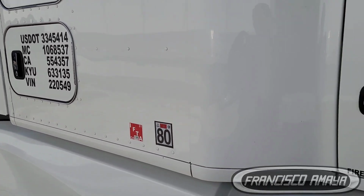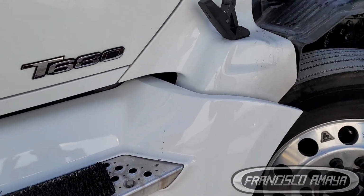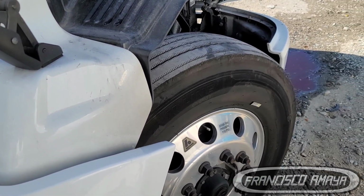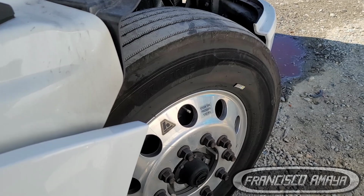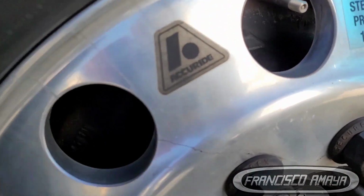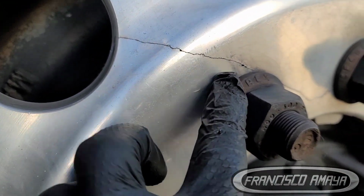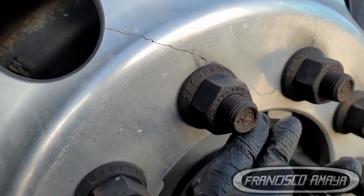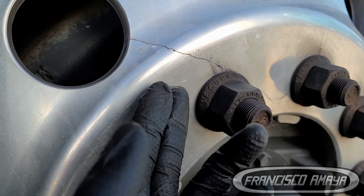So this is a 2018 KW T680, and it is not that old, and it doesn't have that many miles. It has like 400,000 miles, but we have a cracked rim. See, it doesn't matter how much mileage you get on your truck. This can happen to any truck at any moment.